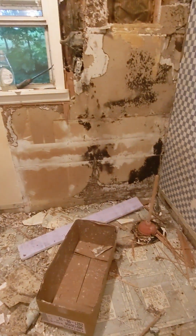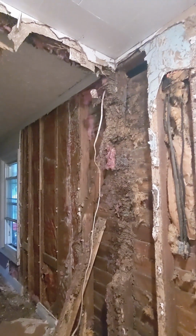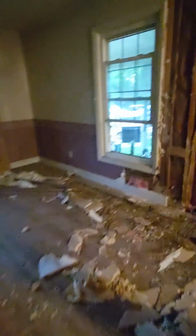Elizabeth has been continuing demo in the bathroom and in the bedroom and finding more active termites, unfortunately. That's a major support beam that is literally gone. That beam is pretty much gone. So this project got a little bit bigger in here than we thought.